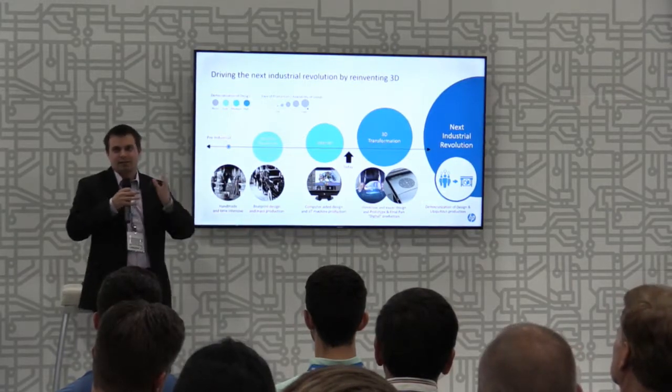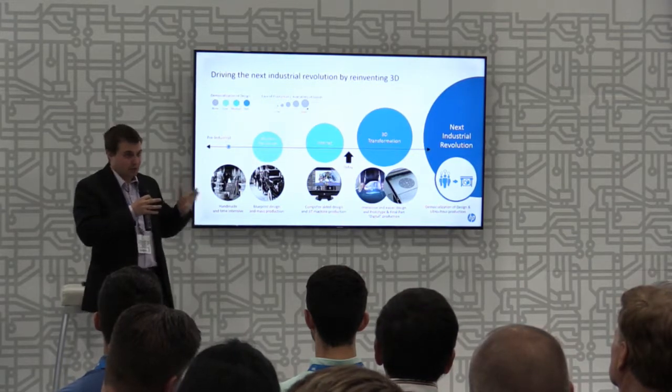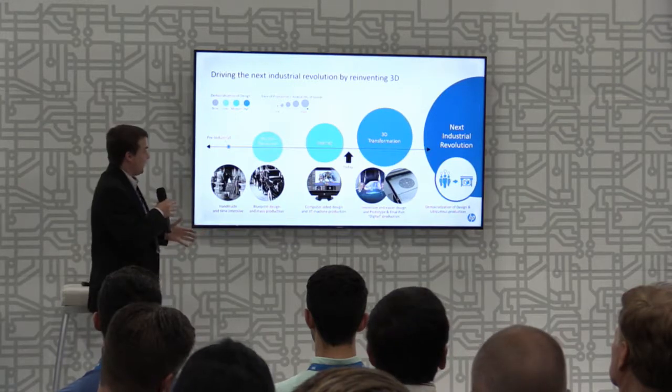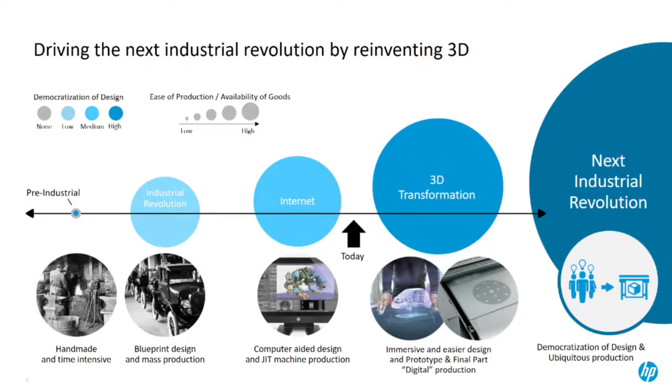We have injection molders that make specific parts, and they're kind of limited by the process. It costs a lot to produce a mold, and we don't have a lot of flexibility in how we make things. The internet era has kind of improved that, so we have lots of design tools that have enhanced how people can design. But at the end of the day, we still have very specialized technology.